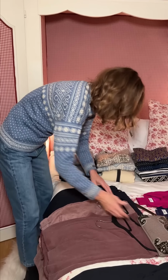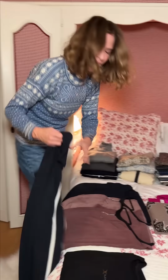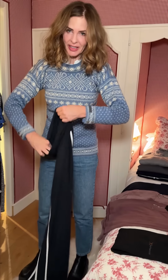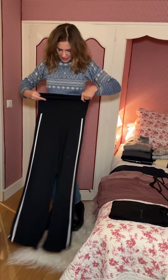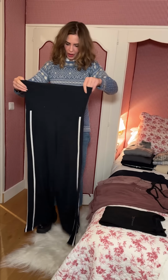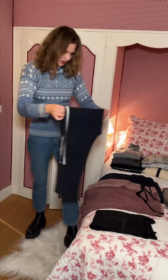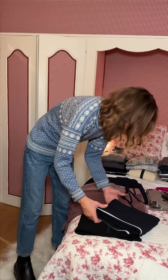Trousers wise, I wear either sweatpants, and I've got some of my favourites out here. I wish, please M&M, could you make these again? You can wear them high-waisted, or you can fold them over. And I get back from skiing, and this is the place I wear sweatpants in the evening. If I'm not going out, I wear that.